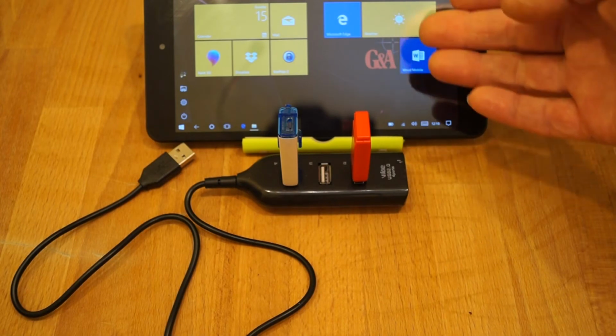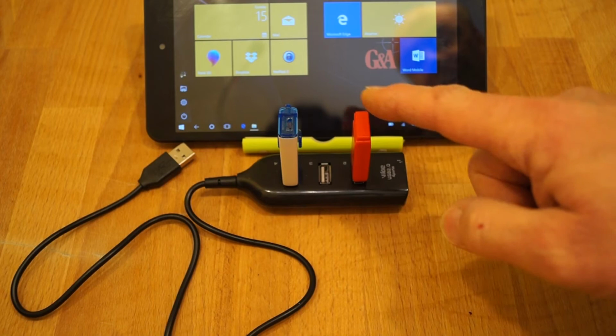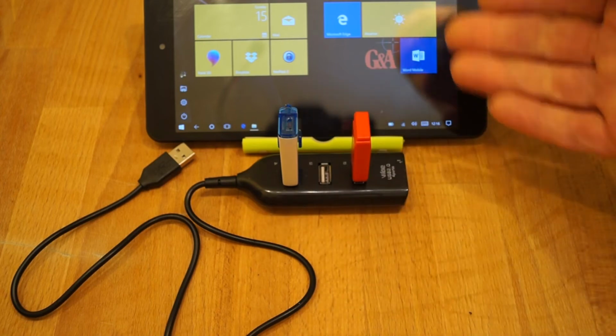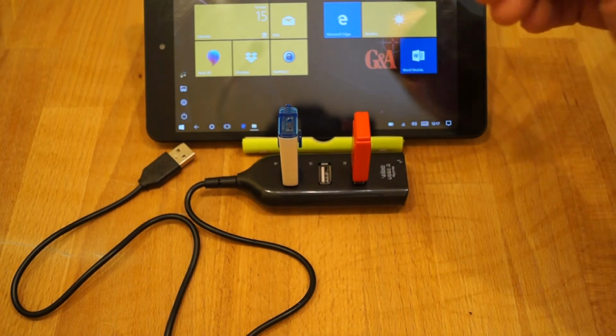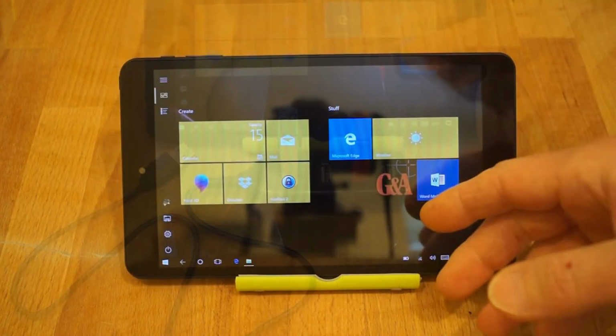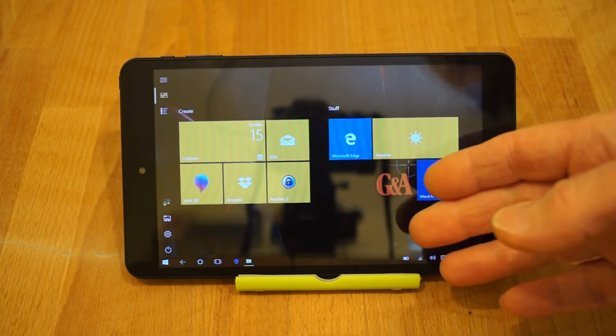So I charged it up, and when I plugged it back in, it just asked for this setup again, and just carried on and did it. And now I have this nice up-to-date Windows 10 running on here. All future updates I've had have run through quite nicely on Windows.